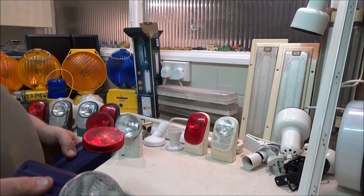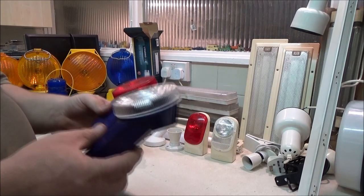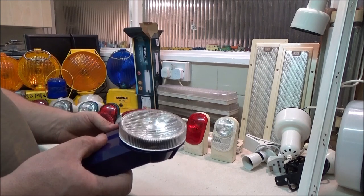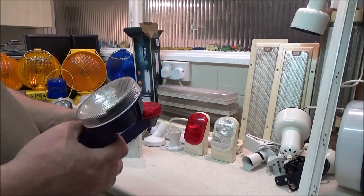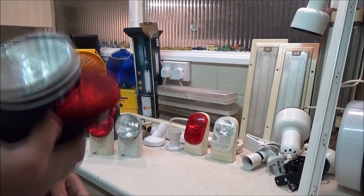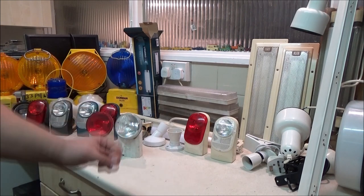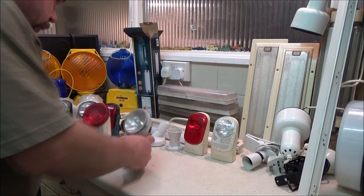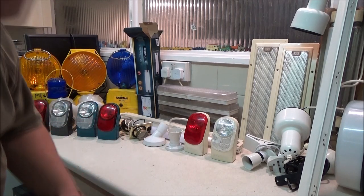At one point, I actually sold most of them now, but I had loads of these in different colours. I had a green pair, I had a pink pair, I had a white pair, I had a black pair. I don't know why, I just went on a bit of a collecting spree, and then I sold them all for some reason, and now I'm collecting them again. Don't ask, because I don't know either.